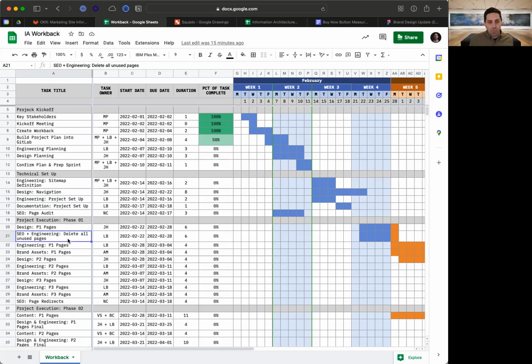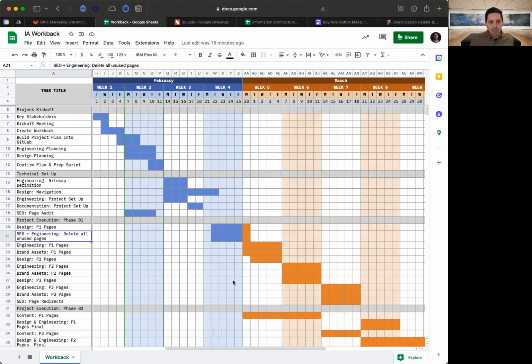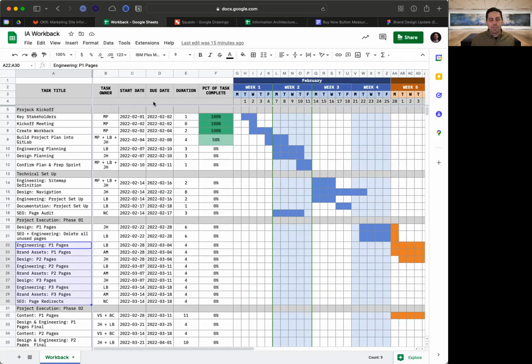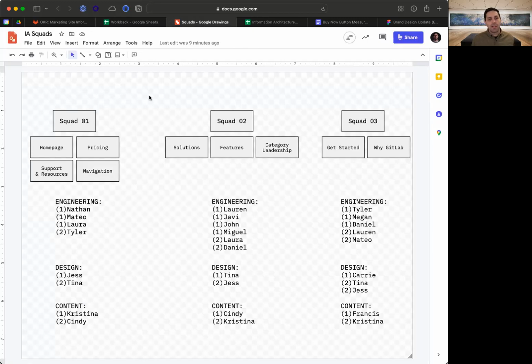pages. We're going to work with SEO and engineering to delete all the unused pages. So a quick kind of rip and replace, which then puts us into the sprint after that, which starts February 28th. That's where all teams will be actively collaborating and working through the P1, P2, and P3 pages. So all teams in P1 and P3. So what does that mean?